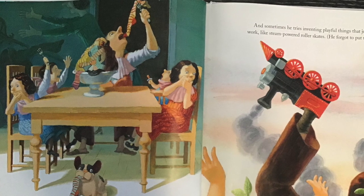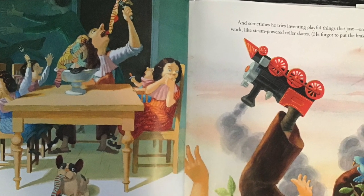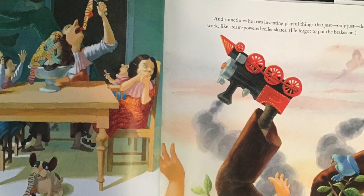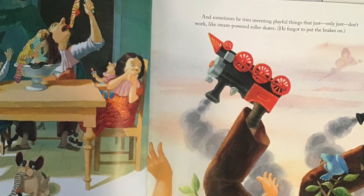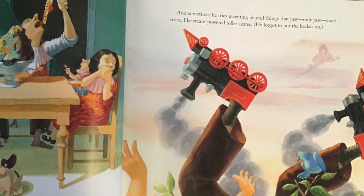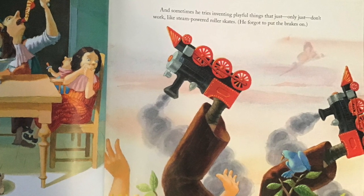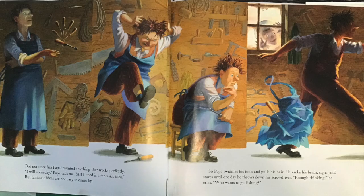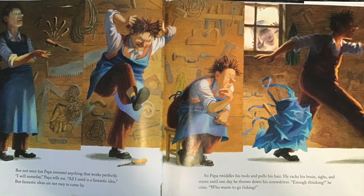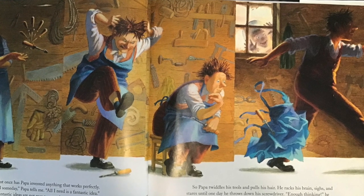Sometimes Papa tries inventing helpful things like collapsible coat hangers that are easy to store. Sometimes he tries inventing unusual things like edible socks. Edible means you can eat them. And sometimes he tries inventing playful things that just don't work, like steam-powered roller skates. He forgot to put the brakes on. Oops. But not once has Papa invented anything that works perfectly. I will someday, Papa tells me. All I need is a fantastic idea.